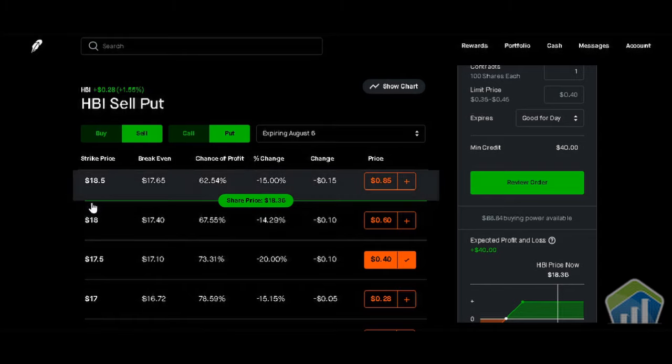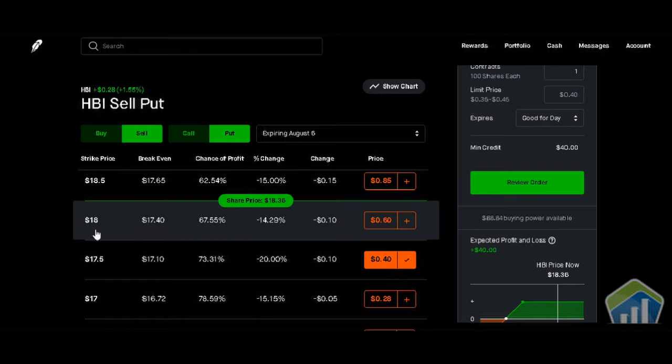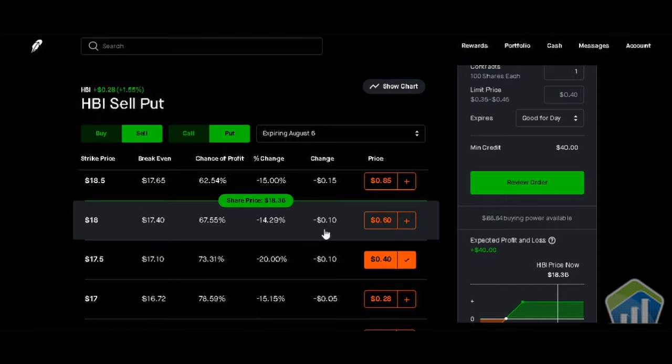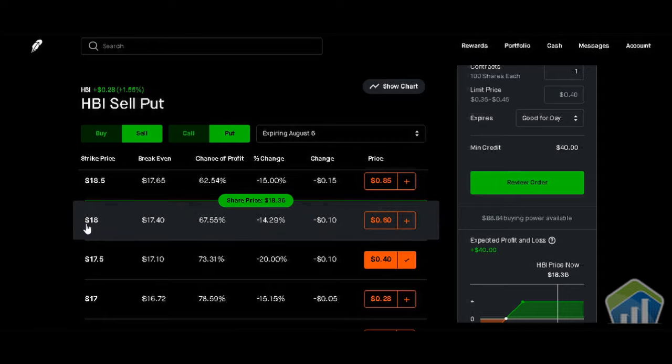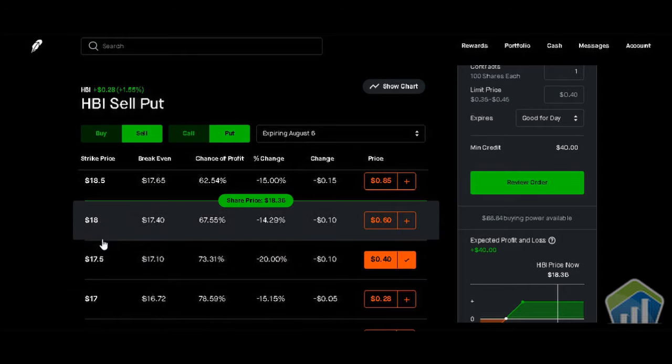So let's say it doesn't go down to the $18 mark by August 6th. You will receive your $1,800 back or $1,750, whichever one you choose to pick. You receive that money back, but you have already been paid this premium up front. So if it was 18, you're going to receive the 60 up front, and then upon expiring August 6th, if it's not down at $18, you receive that $1,800 back. Same thing with the $1,750, right? So this is why they call it a cash secured put, because you're putting cash up in order to receive this premium up front. So you're hoping that it does not drop down.